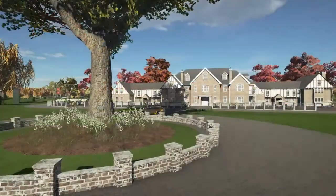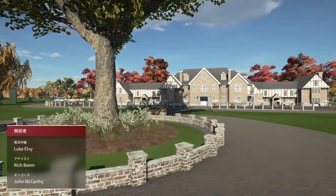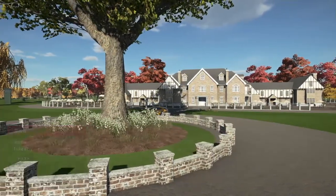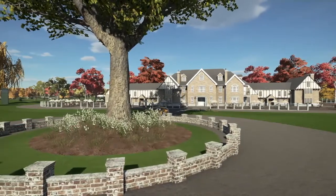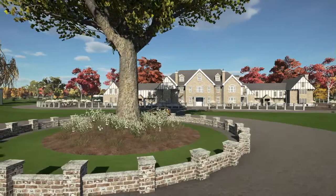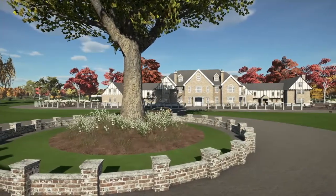Caramel Creek opening hole is a tough one. 452 yards, a very picturesque opening hole. Fairway dog legs from left to right. The fairway bunker down the right-hand side shouldn't see much action. Generous fairway just over that.